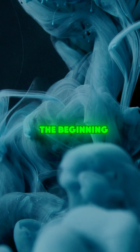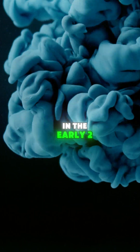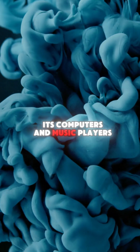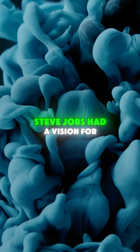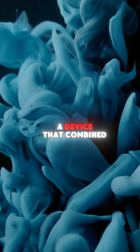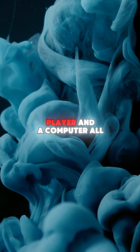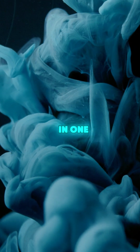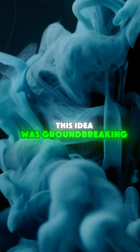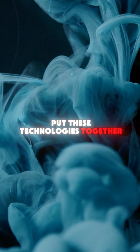The beginning. Apple's vision. In the early 2000s, Apple was known for its computers and music players, but Apple's co-founder, Steve Jobs, had a vision for something new. He wanted to create a device that combined a phone, an iPod, Apple's music player, and a computer all in one. This idea was groundbreaking because at that time, no one had ever put these technologies together.